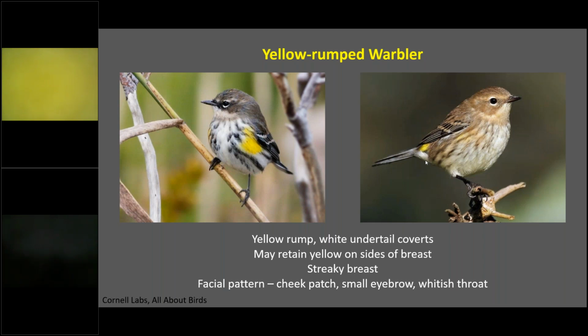And in the fall, their plumage once again becomes more dull. They may retain the yellow on the sides of the breast in the armpit or wing pit area. They keep a streaky breast, and they can exhibit a facial pattern, a cheek patch, a small eyebrow, and you can see this more on the bird on the right, the brown bird, as opposed to the one that's more grayish, who is not really exhibiting this facial pattern.